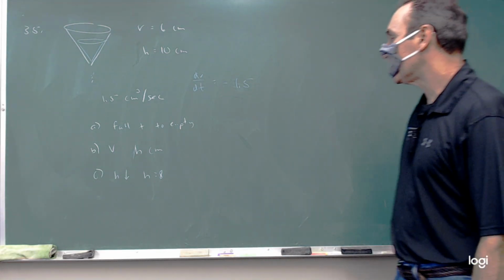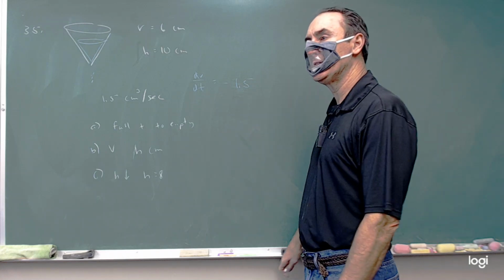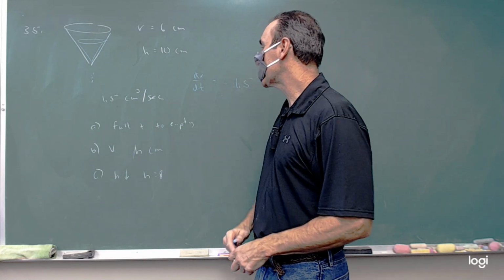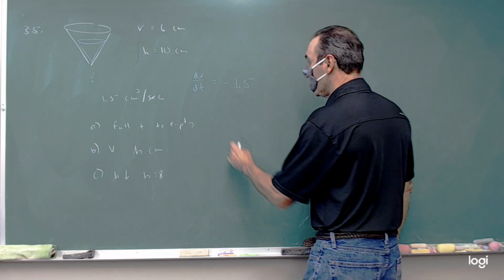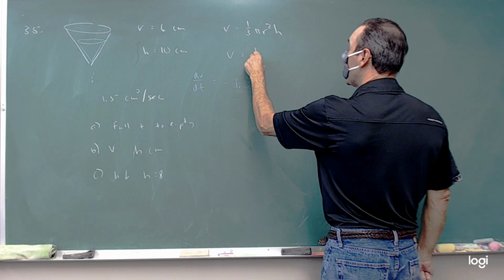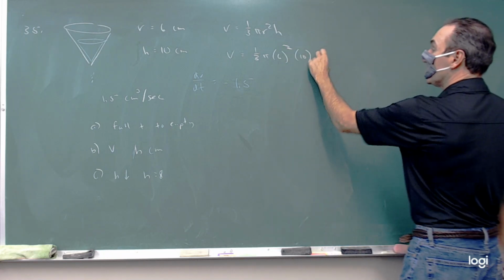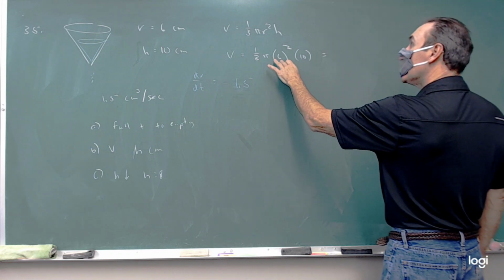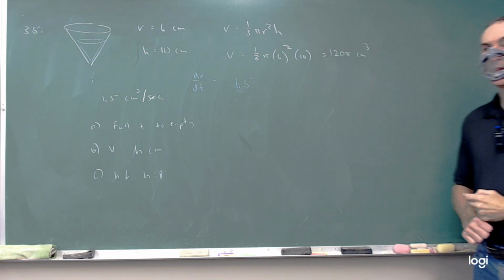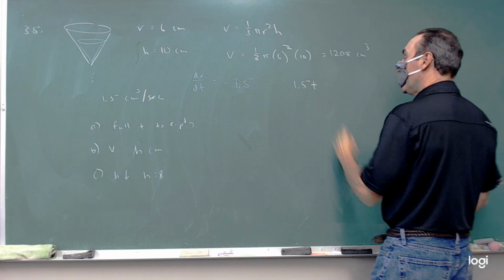Let's see, we want, how long does it take to actually empty? So it's emptying at 1.5 cubic centimeters per second. When it is full, the volume of a cone is 1/3 pi r squared h. So that volume is going to be 1/3 pi times the radius, 6, squared, and the height, 10. 36 divided by 3 is 12, times 10 is going to be 120 pi cubic centimeters. Is that okay? And we know that it's going to drip through at 1.5 per second.